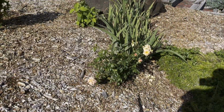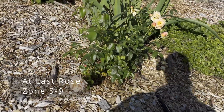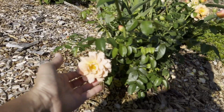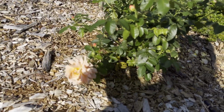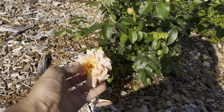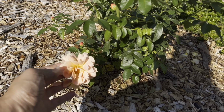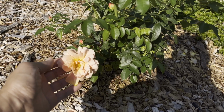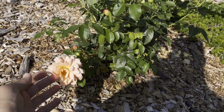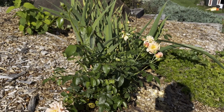And here's another rose that's also another workhorse in the garden. This is the At Last rose from Proven Winners. It also has a beautiful fragrance. I wouldn't say it's as strong as the Gertrude Jekyll. It is more of a mild fragrance. The Gertrude Jekyll has more of a quintessential rose fragrance. This is more, I would say, fruity, milder tone, but it's still a beautiful fragrance, and it has a beautiful color as well.